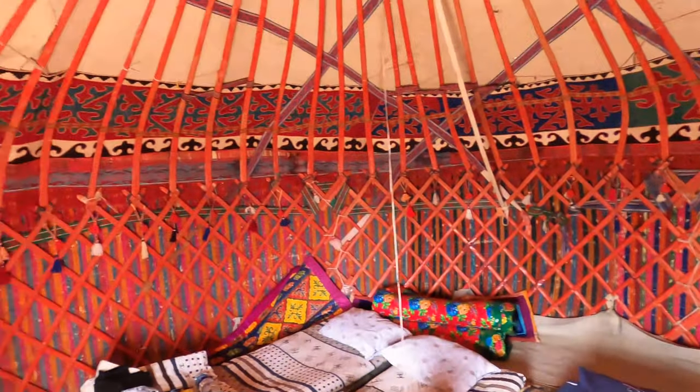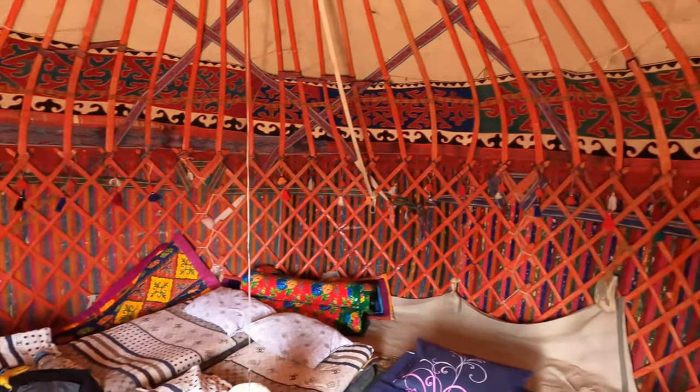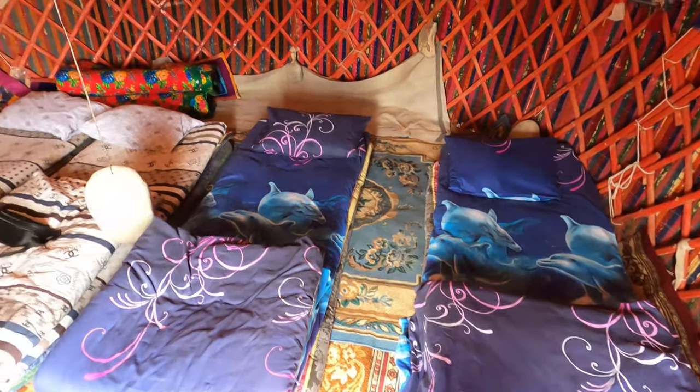Beautifully designed. And also the good thing about this place is that how it's built is actually helping it to cool down during the summer. So even if it's really, really hot outside, you feel quite cool here.